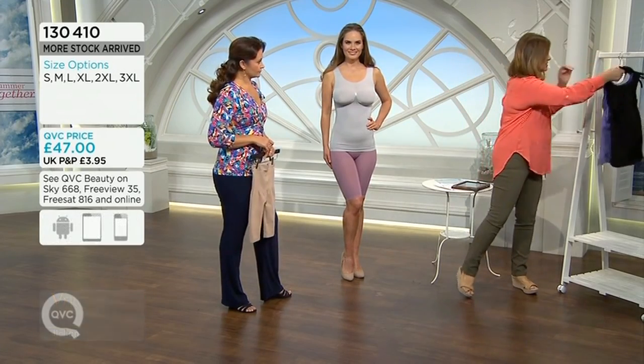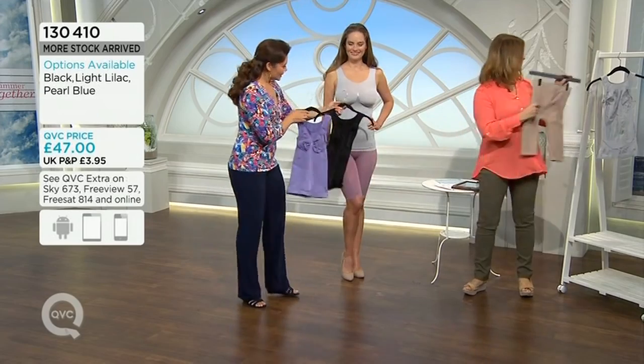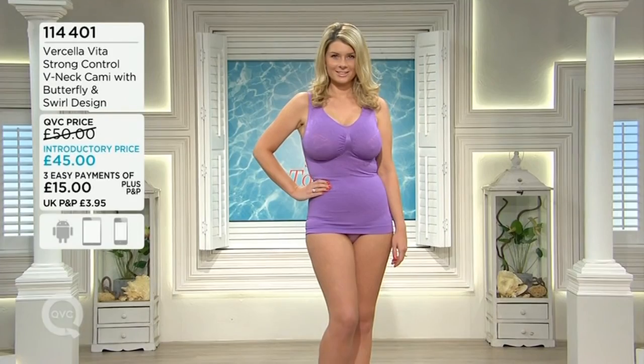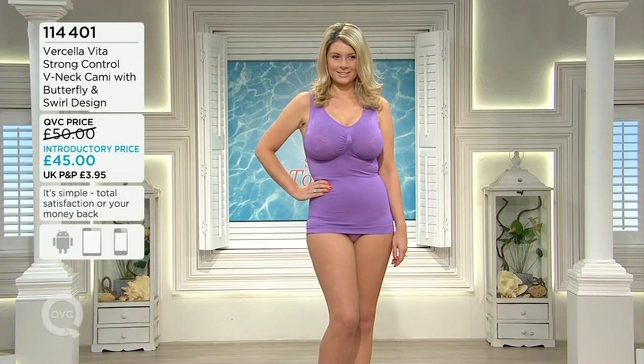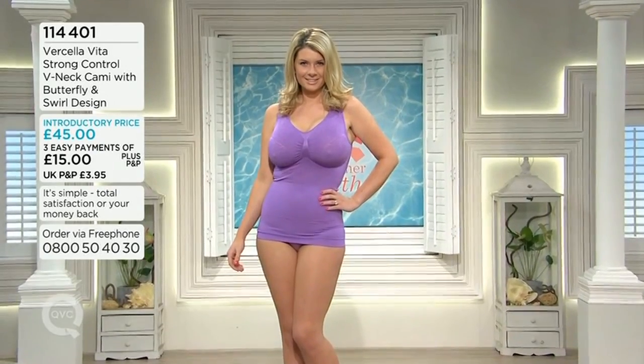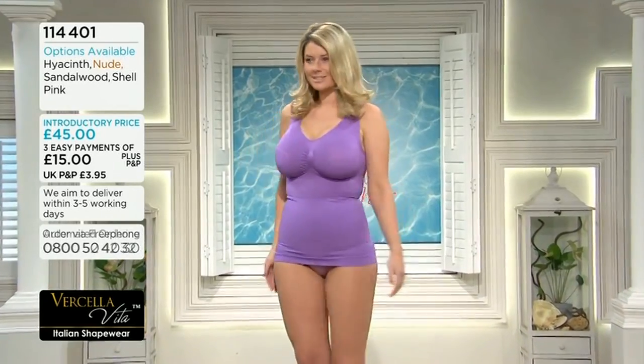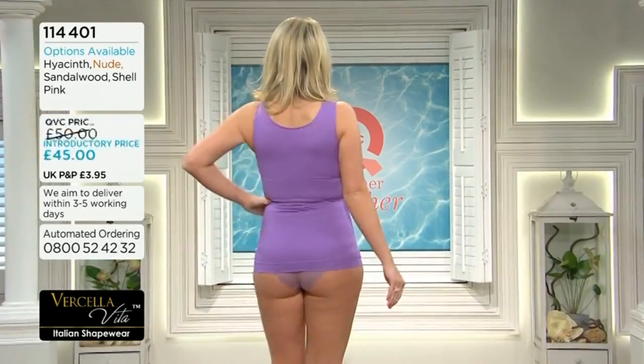Shall I bring the other two colours in? Yes, I'll do a swap with you. Okay. Give you the long shorts there. Look, so you can see the V-neck, the strong control V-neck cami with a butterfly and swirl design, and that's actually, again, in the weave, like a jacquard. Hyacinth, nude, sandalwood, and shell pink we've got.